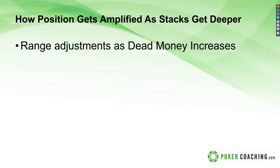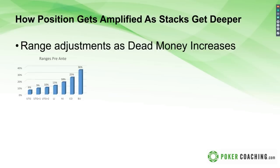Okay, so dead money could mean lots. We're going to talk about adjusting to dead money. This is just ranges pre-ante. This is from, I believe, my chapter in Excelling at No Limit Hold'em and in the Cash Game Guide. And it's just one strategy you can use for ranges pre-ante.